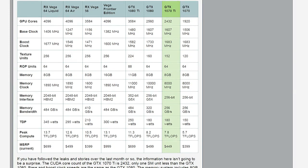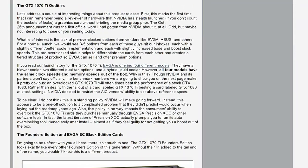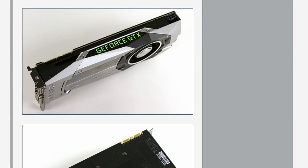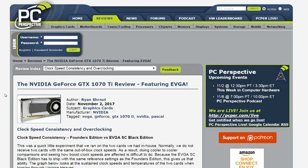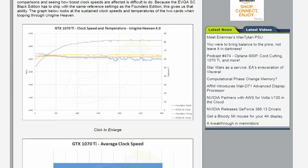So when you look at these specs, as we talked about last week when they made the announcement but we didn't have testing done, in theory the 1070 Ti is going to be close to the performance of a 1080. And as you look through the review, that is absolutely 100% the case. There are several games in which the performance of the 1070 Ti matches the 1080, or is within 1-3% of it, all at stock speeds.